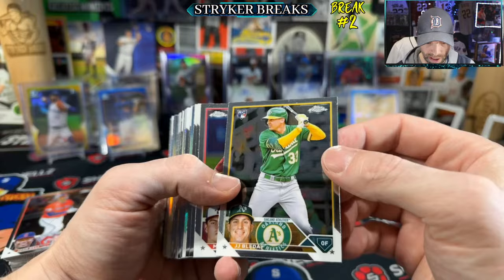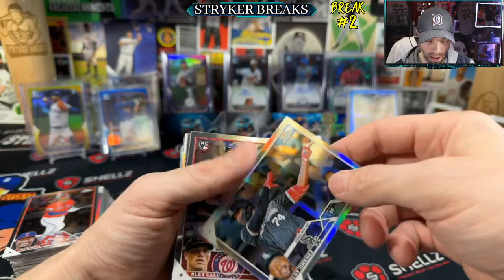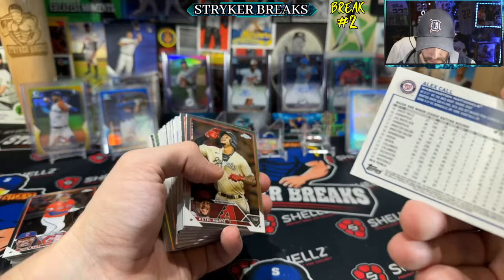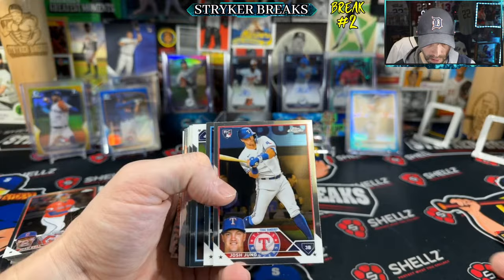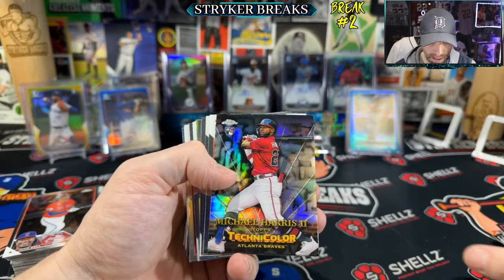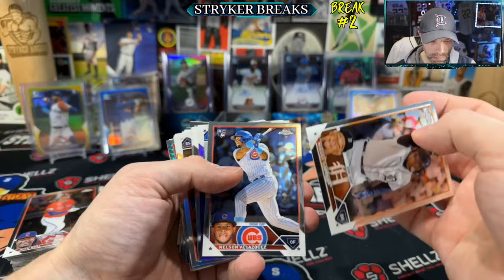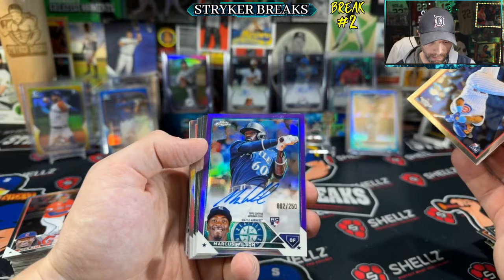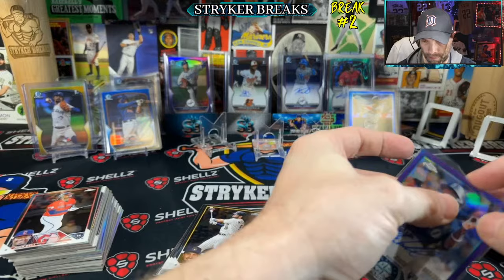JJ Blade, rookie. Oh, we got the flippers. Yay. Refractor. Jimenez. Royce Lewis Prism. Josh Young, rookie. Technicolor, Michael Harris, rookie. Got that Bobby Cup card. Julio Cup. And our auto is a purple. Hype Force. Original founding Hype Force member, Marcus Wilson. 2 of 250. He was born in 1996.